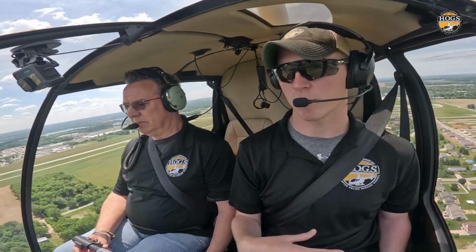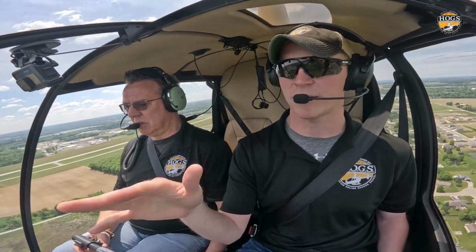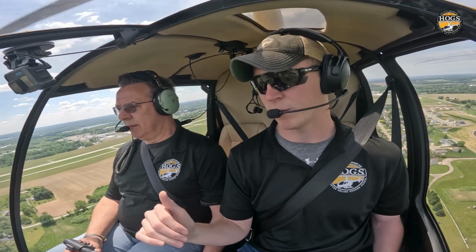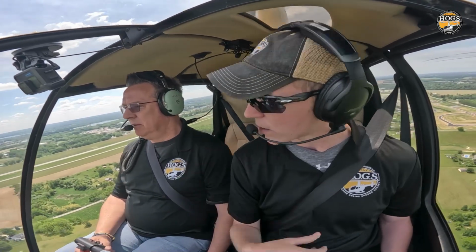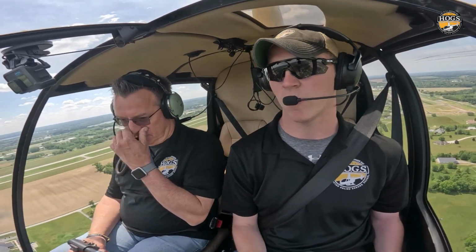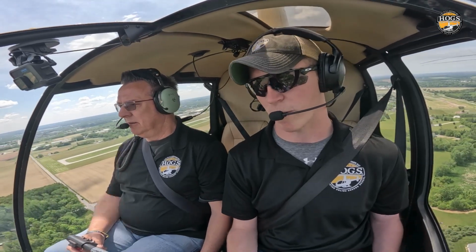But the big thing is the key to a good auto, or to any maneuver, is a good setup. So extend your downwind a little bit, give yourself plenty of time to get everything set up. You want your altitude, you want your airspeed, get that VSI near 0. Once we think that we're at where we're going to enter our spot, we'll count it down. We just gently lower the collective, so down, and then a little bit of right pedal.